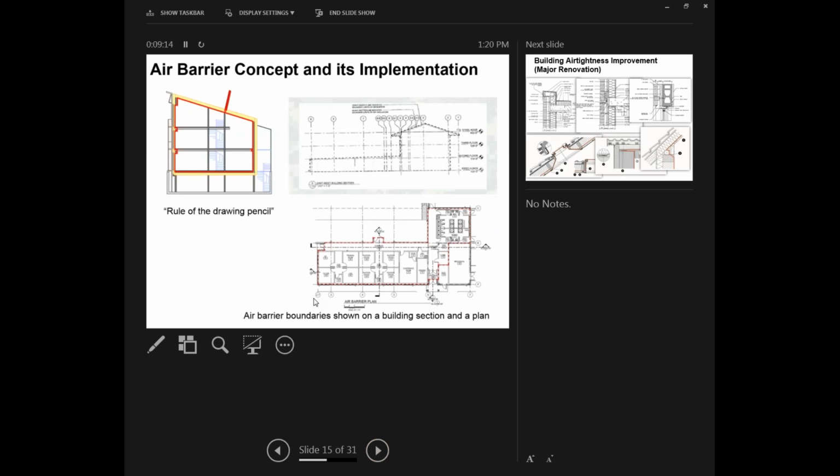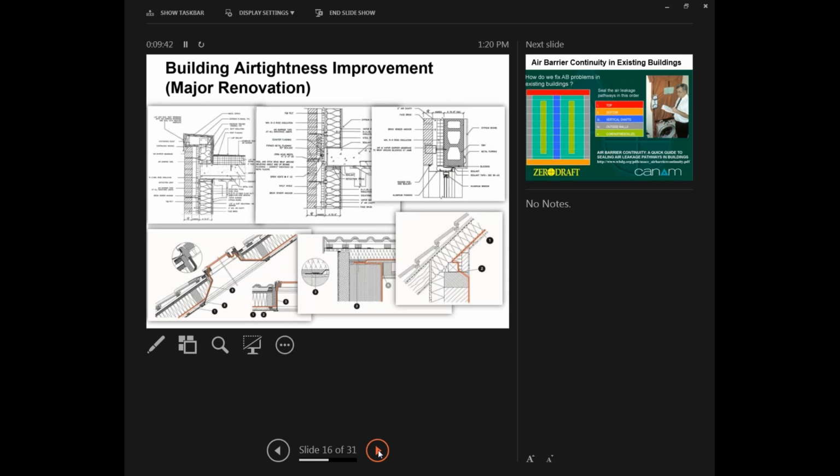So here is a slide showing what we mean by the continuous air barrier, in schematic and in drawings for a plan and the cross-section of the building. We require that this type of drawings and architectural details be shown on all the architectural drawings of the project. Here are those architectural details that I'm talking about that you need to require your contractors to have for new construction and major renovation projects.